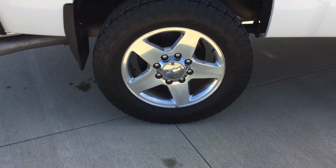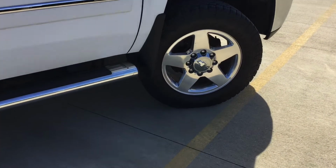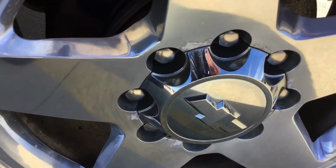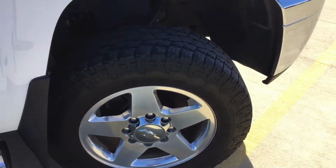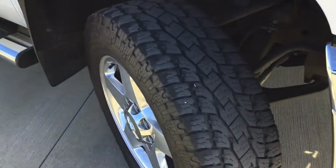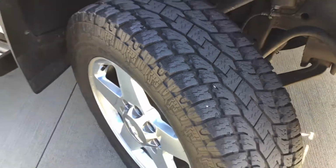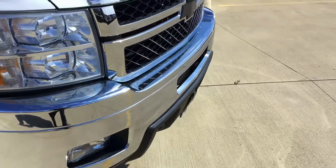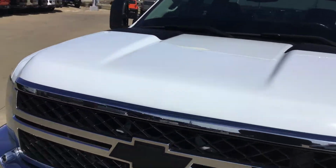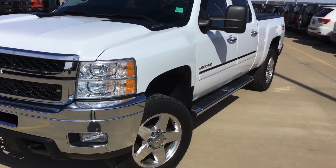So there's the right rear wheel. There's the right front. I'm going to show you this wheel. It's got a little bit of pitting, if you want to call it that. Tires are in pretty good shape all the way around. They're not new. I don't want to tell you that they are, but they're in pretty good condition on it. Body-wise, great shape. Doesn't smell like smoke or anything inside. Let me show you more about it.